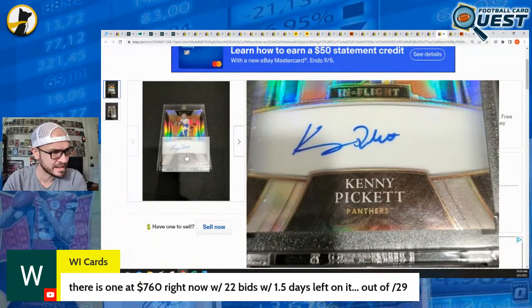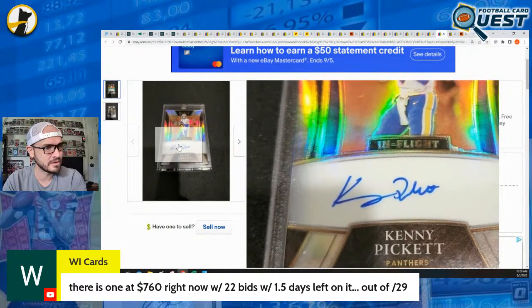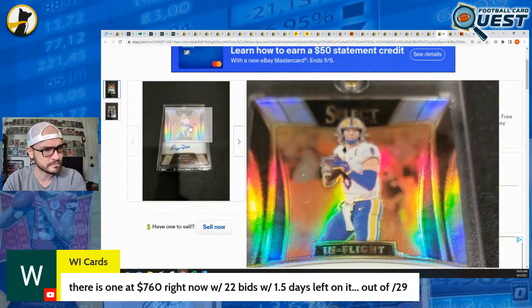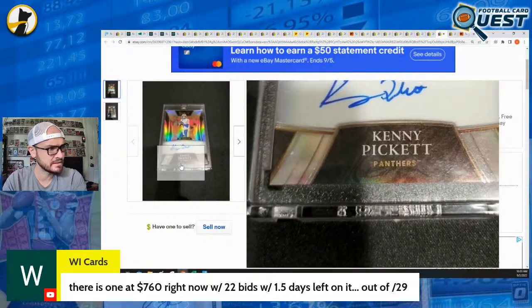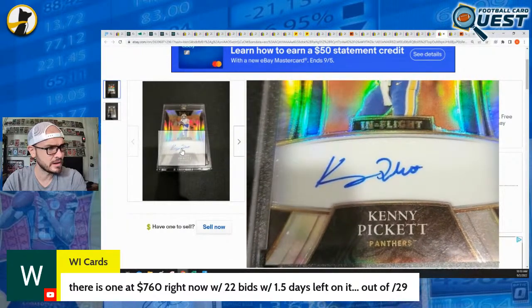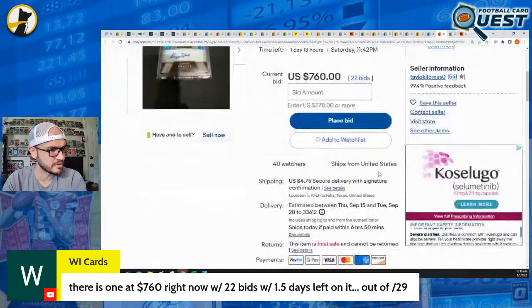This autograph even has some little streaks in it, which would probably not get a 10 on the auto if you graded it. Centering looks pretty solid here, top to bottom, left to right. So yeah, watch this one. This one's got 22 bids. Man, his hype has really taken off here right before the season.